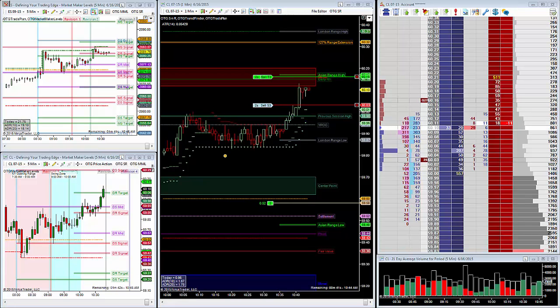There's 11. Come on, hit through 11 here. 207 at 05. I'm going to go to 04 here on the trail stop. That's 46, or whatever the number is. I don't know how many it is. We'll look at it again in a minute.